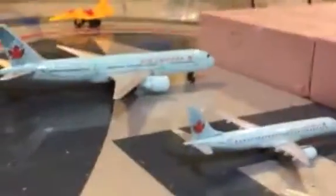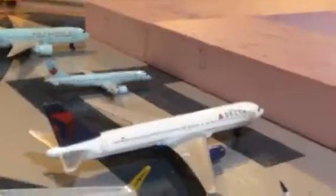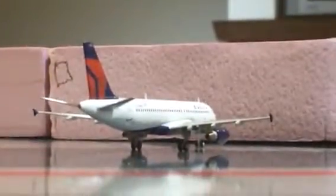Terminal 2. We have an Air Canada 777. We'll be going out to Calgary. Air Canada E190, we'll be going out to Toronto. Delta 767, we'll be going out to Atlanta. Delta A321 with Sharklets, we'll be going out to Orlando. Delta A320, we'll be going out to Salt Lake City.